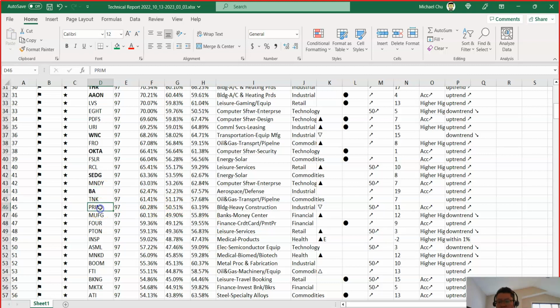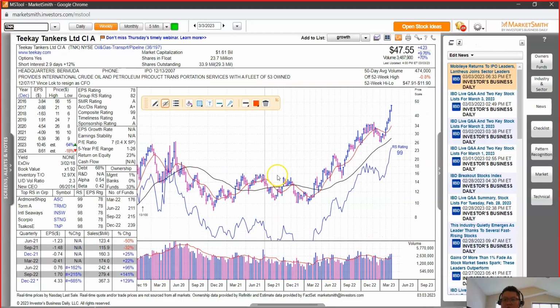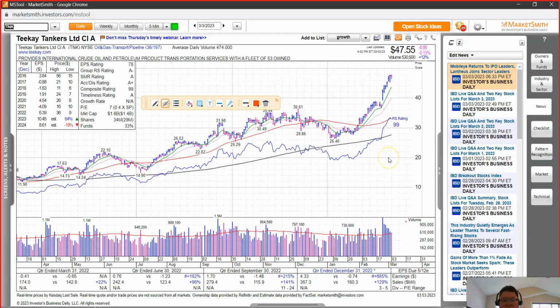TNK, another transport pipeline. I'll talk about this stock because I was trading it, and it's no different than any other transport pipeline. They're just really strong right now, and I feel like I missed a lot of gains, right? Because I'm trading in and out, which is not as good as holding it, obviously. You can see my markups here. I have gains, but it's not as big as if I just held it. You see what I'm saying?